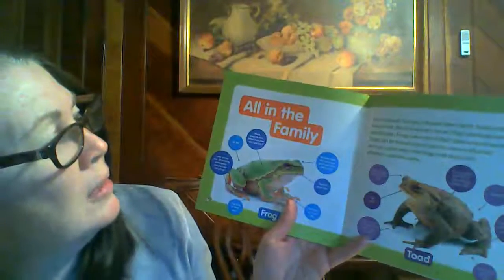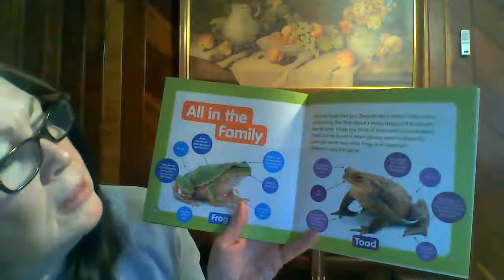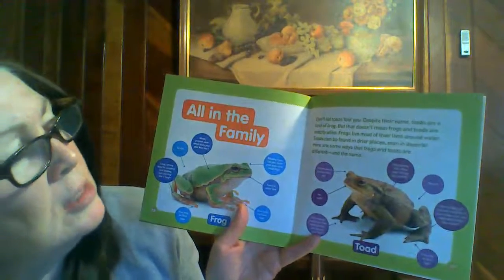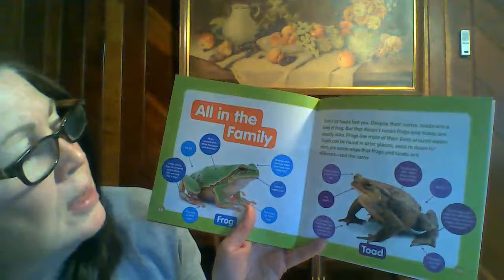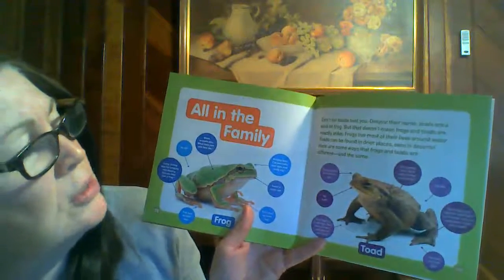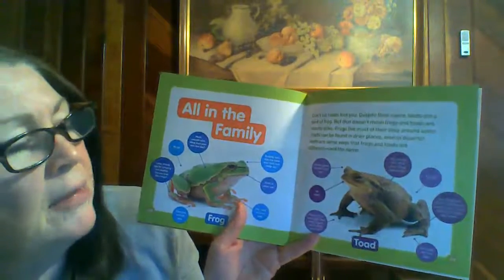All in the family. Don't let toads fool you. Despite their name, toads are a kind of frog, but that doesn't mean frogs and toads are exactly alike. Frogs live most of their lives around water. Toads can be found in drier places, even in deserts. Here are some ways that frogs and toads are different and the same.